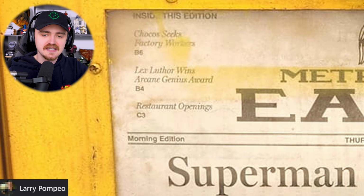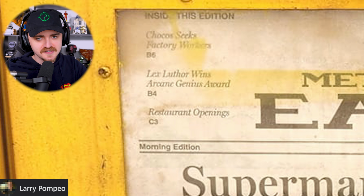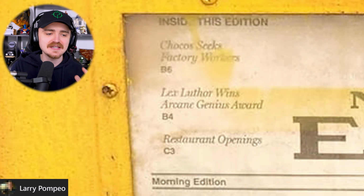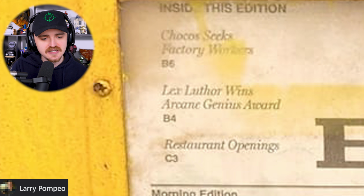But what the Metropolis Eagle newspaper teases is a few cool things. As you can see on the top left there, it says Chocos seeks factory workers. Now, I believe that is an Easter egg, as many people have pointed out already, to Martian Manhunter, because this is his favorite snack, the Choco cookie snacks. So it just looks like the factory for the Choco cookies is seeking workers. Maybe Martian Manhunter, as a bit of a hobby, goes there and works there. I don't know.